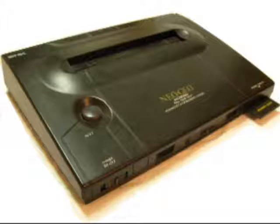Now, the problem with these systems is, they are arcade perfect, however, at the time they came out they were like £600 new and £200 per game. Even today, the systems are about £150. Games can range anywhere between £40 and £500 for the rarer ones.